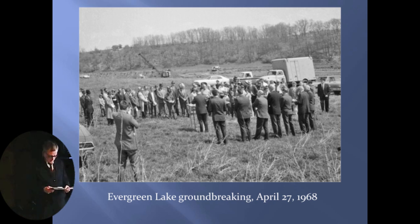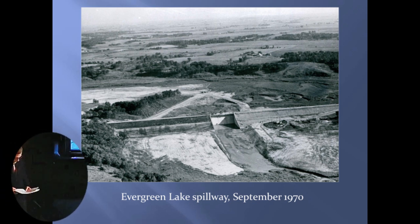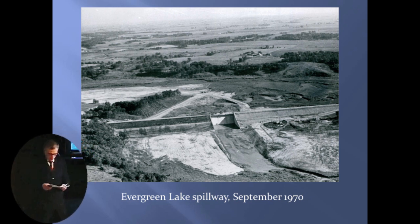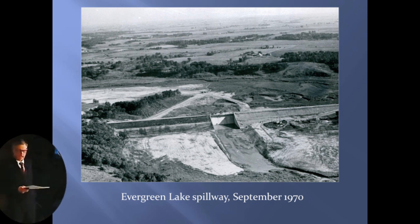Why Evergreen Lake, with Lake following Evergreen, as opposed to Lake Bloomington, where the article and the noun are reversed? I don't know why that's the case. If anybody knows why they're named such, please let me know. There's a view of the spillway. The construction of Lake Evergreen was made possible through a $2 million general obligation bond approved by, again, the city residents.